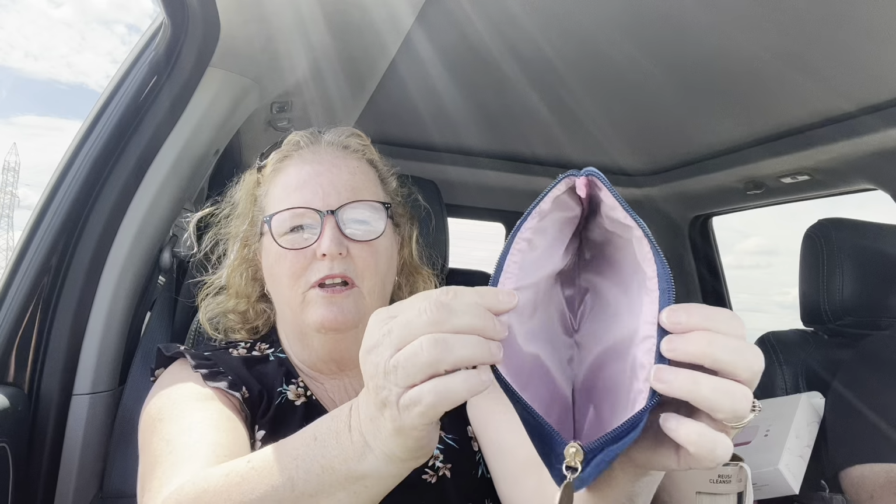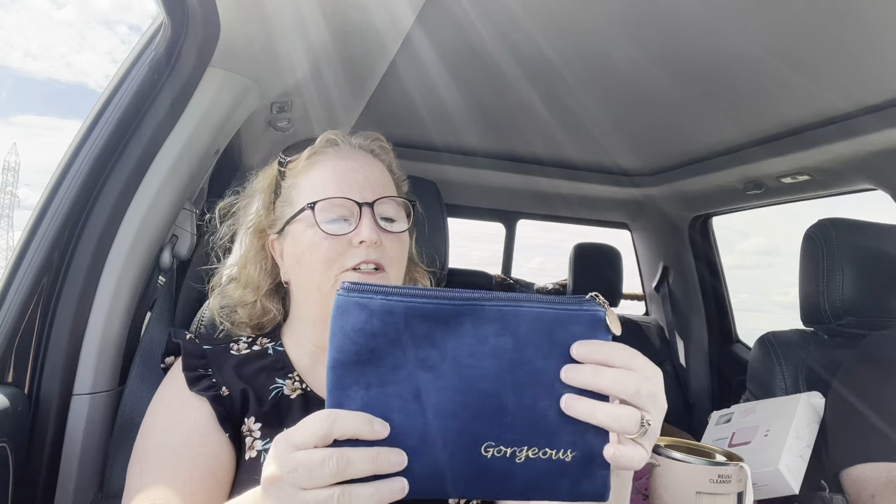Let's rip one open to see what's inside if I can. And make sure that I don't drop it all over the floor. I don't know what the insides are like. Oh, very nice. They're lined. These would make really good little travel bags if you were traveling and you wanted to put your makeup in one and maybe some medication in the other. Those are really nice. And that's a beautiful zipper. So $2 each on those.